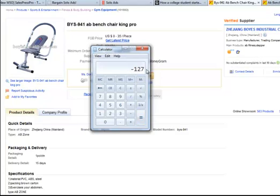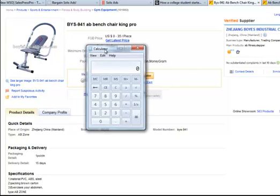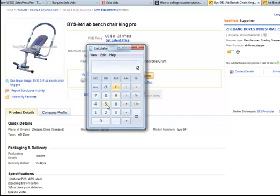So if I wanted another $127 profit, all I had to do was just keep on multiplying that, just keep on ordering more and more until I get to the point where the product gets saturated. And all products get saturated eventually, but the thing is, you get in there and you make a killing quick, and then you get out. And this can all be operated from home. I started from home, started with $300 to my name.